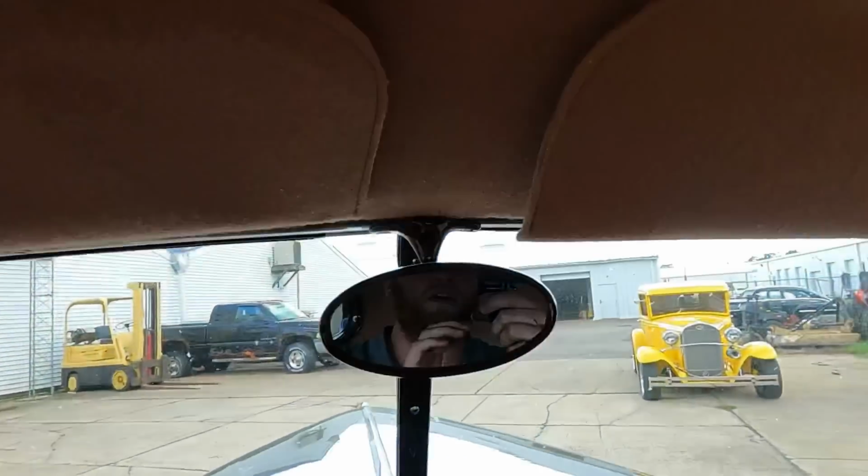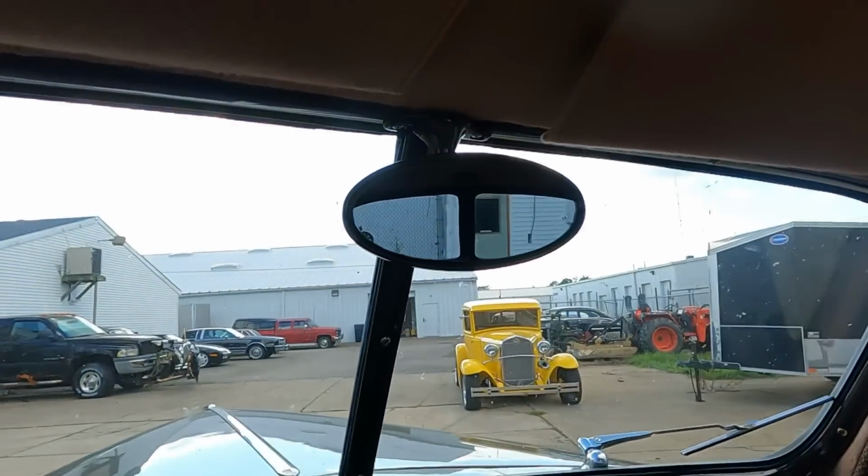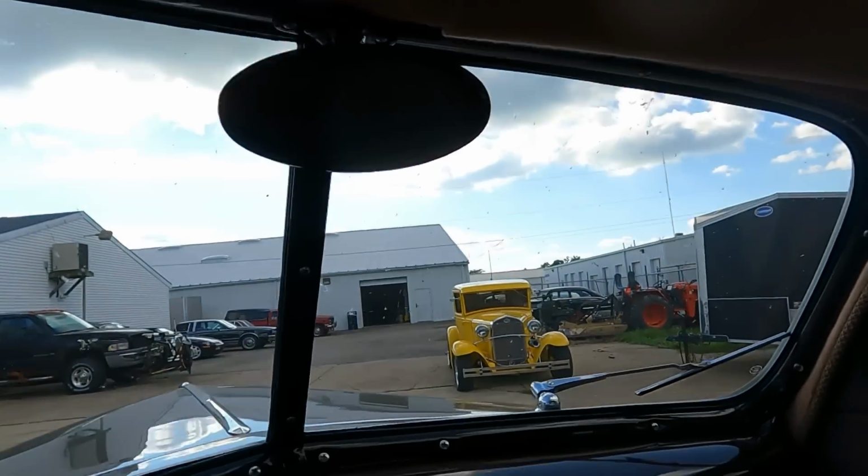Up here you have sun visors. There's no courtesy mirrors. Another sun visor over here. Check out this rear view mirror. It's oval shaped. It's very cool.